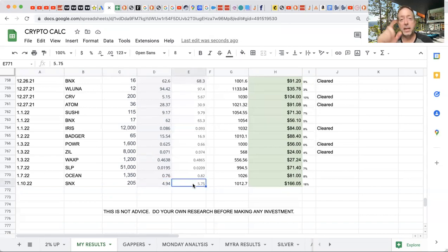I'm putting in my take as soon as I buy it and I get them within my ownership. I'm going to immediately put my sale order in at 575, and it means that I'm into the trade for $1,012.70, and then once it takes profit, I'll make 166.05, which is going to be 16% on my money. Okay, that's pretty good. 16% on my money.